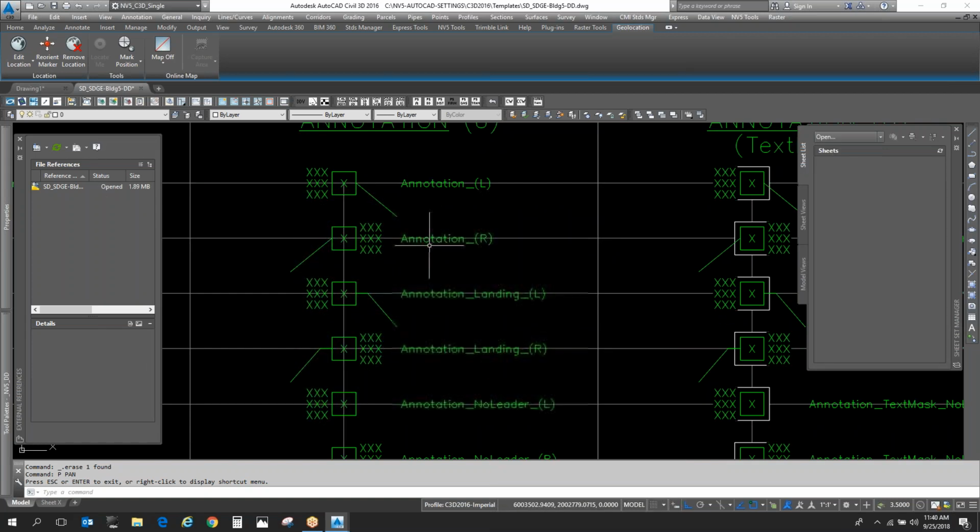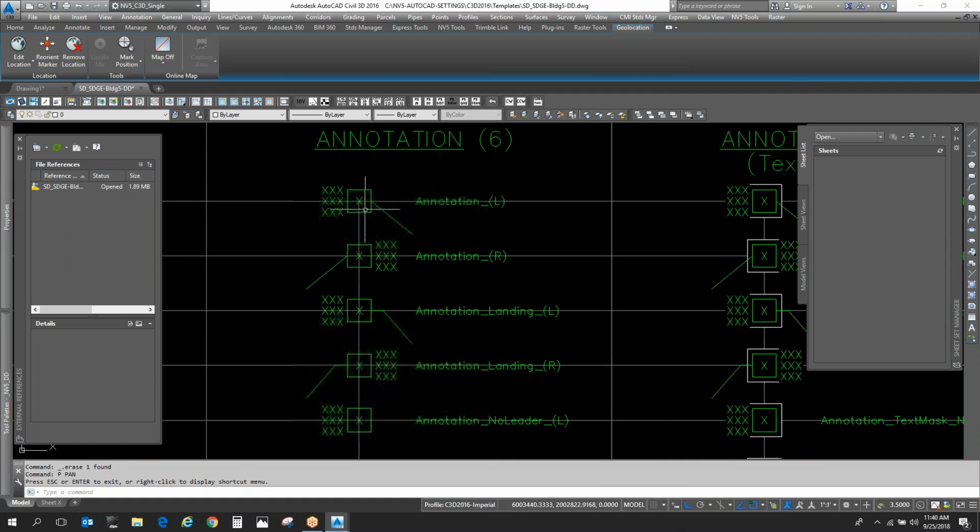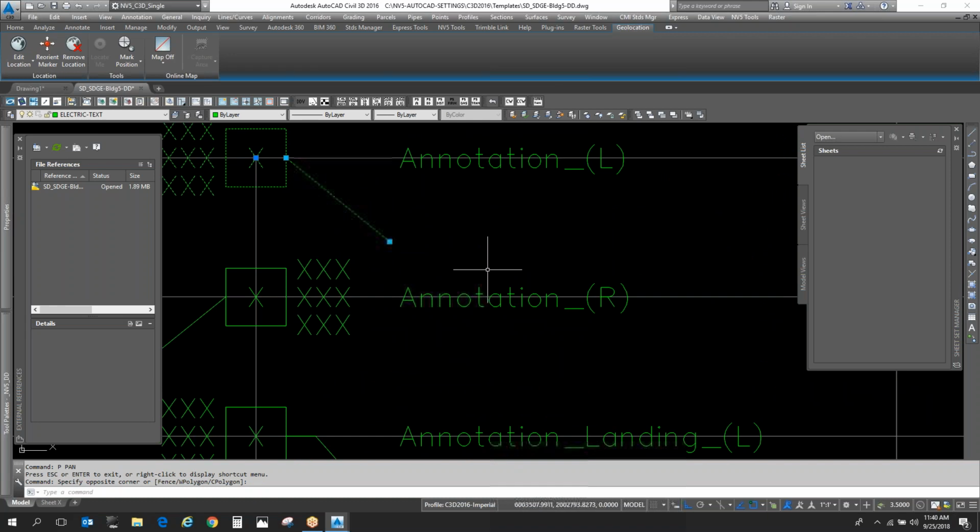Now what these blocks look like is we have the DBL and a leader, right and left. DBL with a leader and a landing on the leader, and then one with no leader, right? So you just need to pick which one you want. My personal preference is with landing, right? But some PMs here don't like the landing. So use the appropriate one. Or if you're doing a span and you need the spline leader, you're going to use the no leader block, right? So what happens if I just need the DBL?